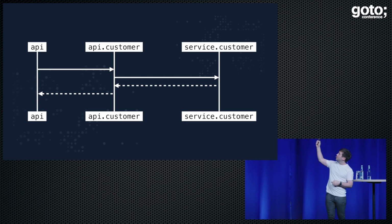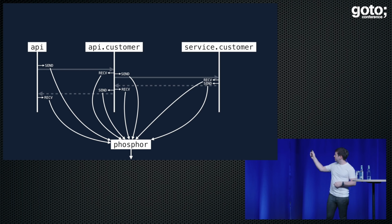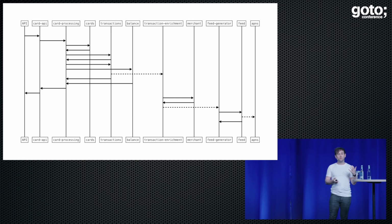So we can pass that ID all the way down. And then at each one of these steps, we can send off instrumentation data. And then we can aggregate all of that. We actually use a tool called Phosphor internally, but Zipkin basically does the same thing, and probably much better. And then we get all of that data into something that is completely unintelligible, like this. But obviously, this is intended for machine consumption, because we can take that and we can generate call graphs.